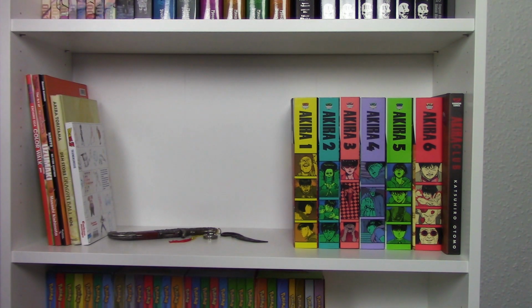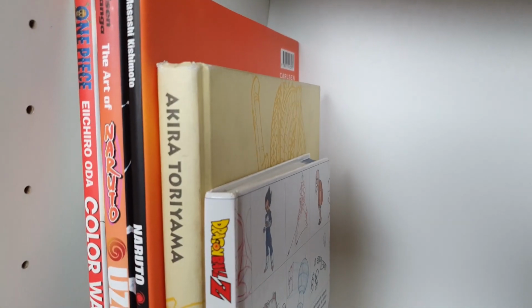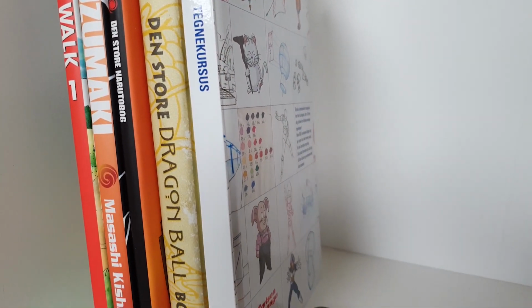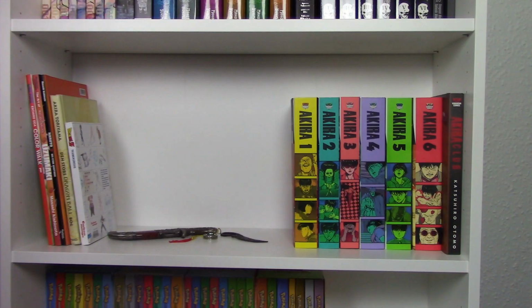And over here you see my art collection. These are art books of different stories or series. I got the first one of One Piece Color Walks, which of course is the colors of, you get the idea of One Piece. Then after that I got the two ones of Naruto. There exists one more, but I'll get to that in a bit.